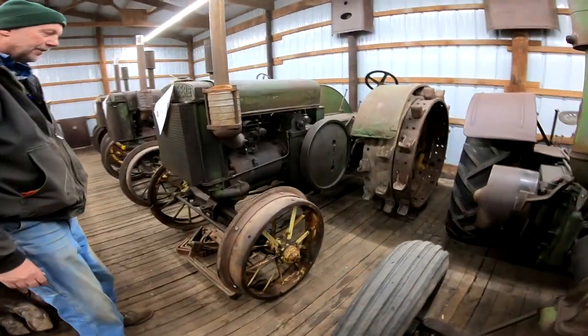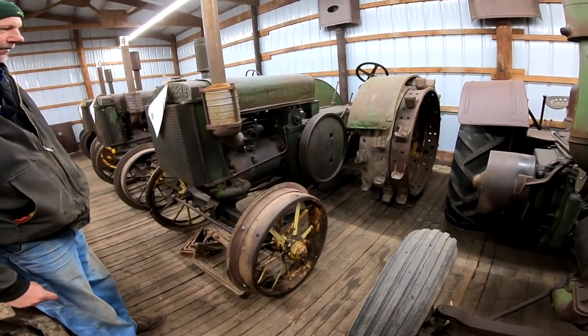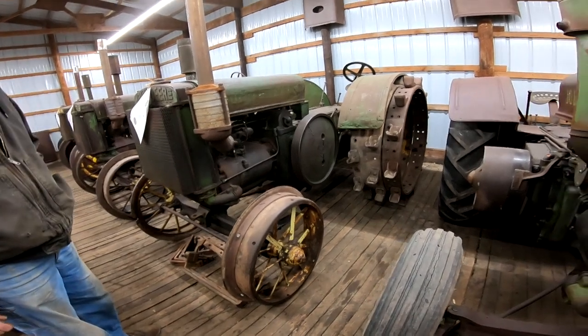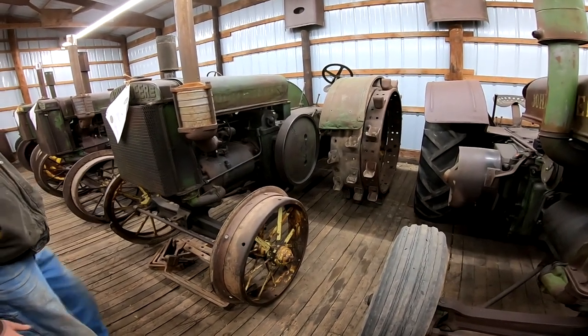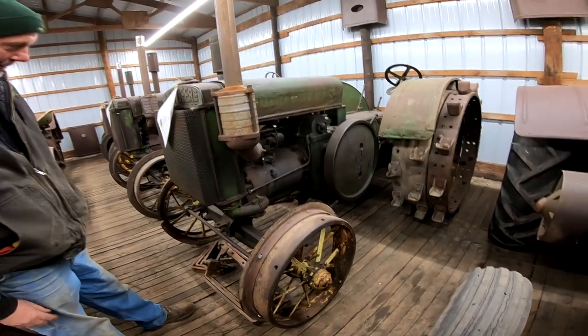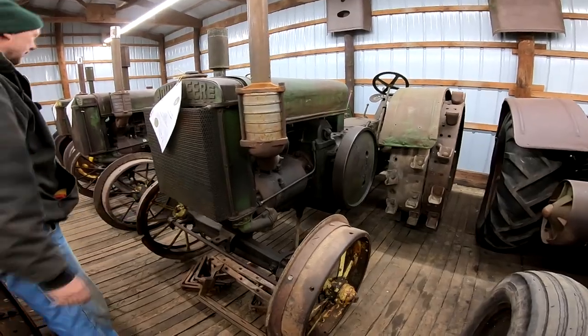Next here we got a 1929. Nothing real special about this one. A friend of mine needed a fuel tank, so we stole the fuel tank out of it. Well, it wasn't the right one, so that's all right. That's why we stole it. But optional spark arrestor on here. That's kind of hard to find. Another corn screen. Cool. Extensions.